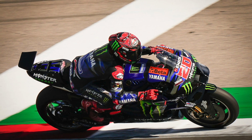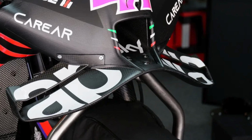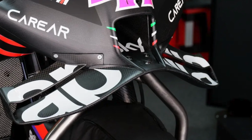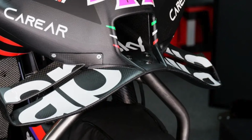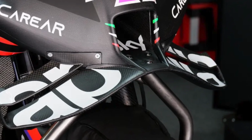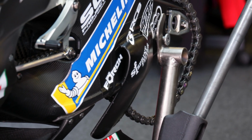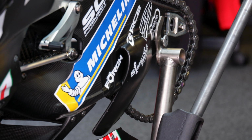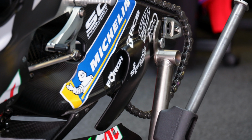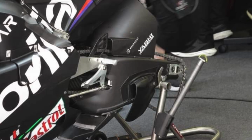Aprilia have changed the actual front wing on their bike. They've reverted back to the 2022 wing, which is just a little bit bigger. So it tells me that they're hunting for a little bit of downforce on the front end of that bike. However, a couple of things that I did spot as well is that on the rear swing arm there's like a guiding bit of carbon fiber, and I'm sure that is to guide airflow within the wing, like they have on the front wheel. They have very similar on the rear wheel.